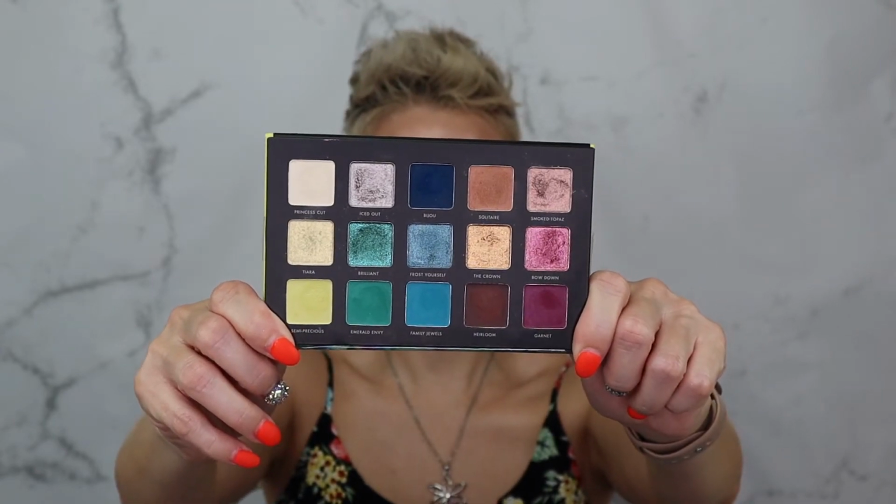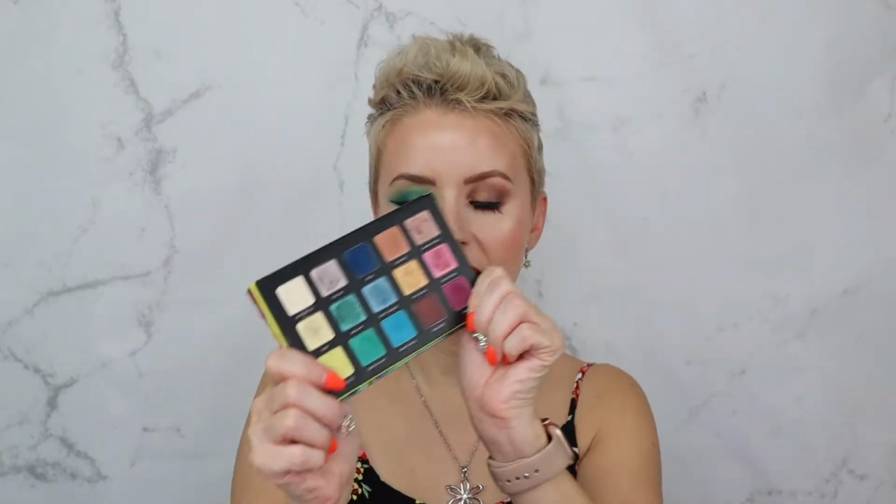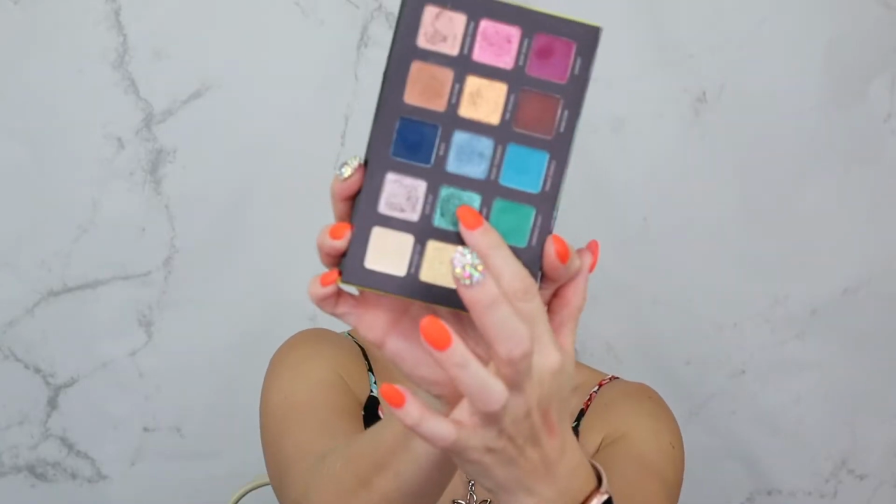I love all of these shades. I love all of the tones. However, I didn't love the performance of it. This eye right here gave me the most trouble blending out these 3 matte shades on the bottom. And the shades, which were Semi-Precious, Emerald Envy, Family Jewels, for some reason, I just couldn't get them to blend. This shade right here, Brilliant. I don't know, guys. I placed it all over the eyelid and you can't really even see it anymore. I'm not really sure what happened.